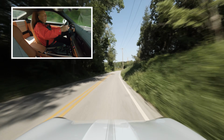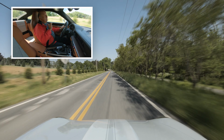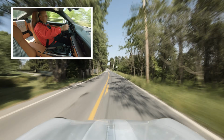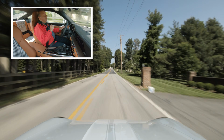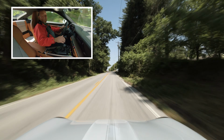It's without a doubt a turbo. If there's any lag, boy, it is like milliseconds of a lag. It's got a lot of torque. And you can feel the rear wheel drive only because on the turbo, when I drove it, you can feel the front end grabbing. Here, you just got the rear end driving you.